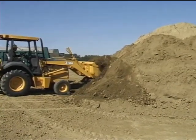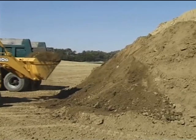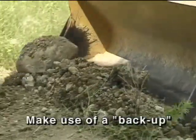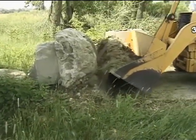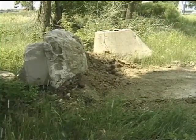Working a spoil pile can mean either creating one or removing one. Let's look at a few tips. The next time you create or pick up a spoil pile, make use of a backup. A backup is anything you can push against that helps fill the bucket. For example, this chunk of concrete makes loading this pile easy.